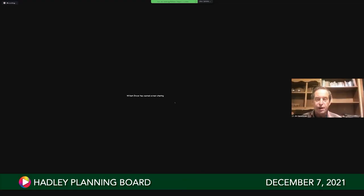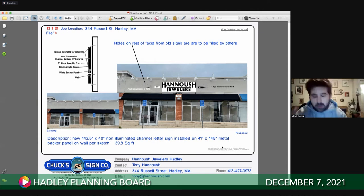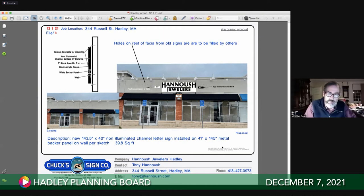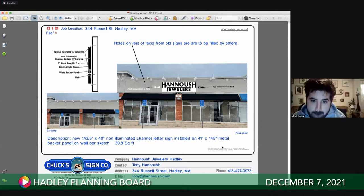So just a background around the back of your sign? Yeah, it's just a metal backer panel. It's simple. Still externally illuminated. The gooseneck lights are illuminating it. Correct. I don't see a problem. I think the last time this came in, there was some question about some of the dimensions maybe being off. We are now down to 39.8 square feet. Yep. That's fine. That complies.